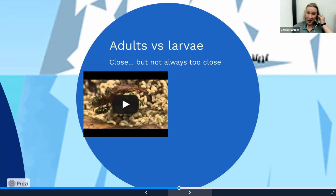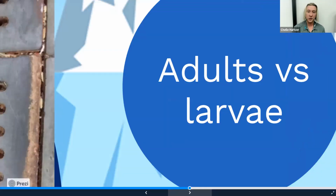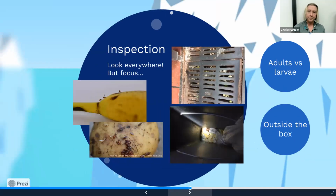For the small flies, it's a lot easier because the small flies do not fly as well. So, seeing the adults, seeing that fruit fly, seeing that phorid fly, it's going to be pretty close to the source of them. So that makes it a little bit easier. But with the large flies, it's a lot harder because they do fly very well. And sometimes when you have really strong air currents, your small flies may have gotten pushed farther away from where they actually are, but who knows?